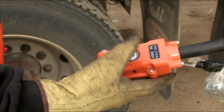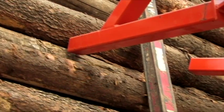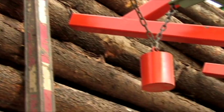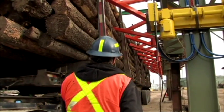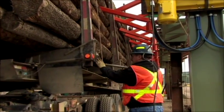Use the controller and press the up arrow to close the protection arms. Make sure the protection arms contact the load. In some cases, the wrapper may get caught up in the load. If that happens, use a pipe pull to free the wrapper.